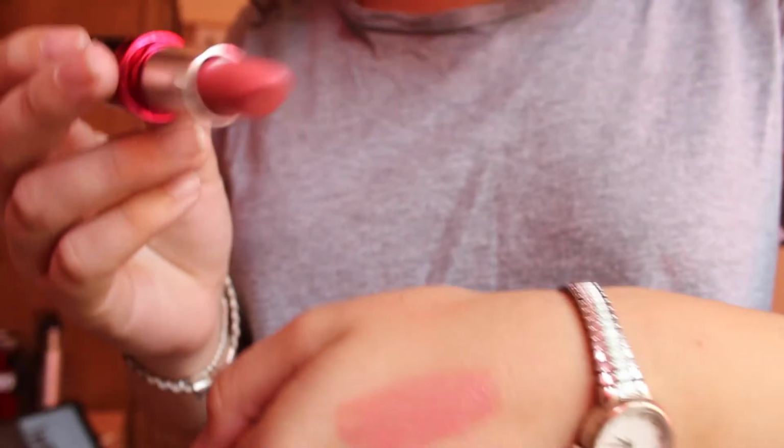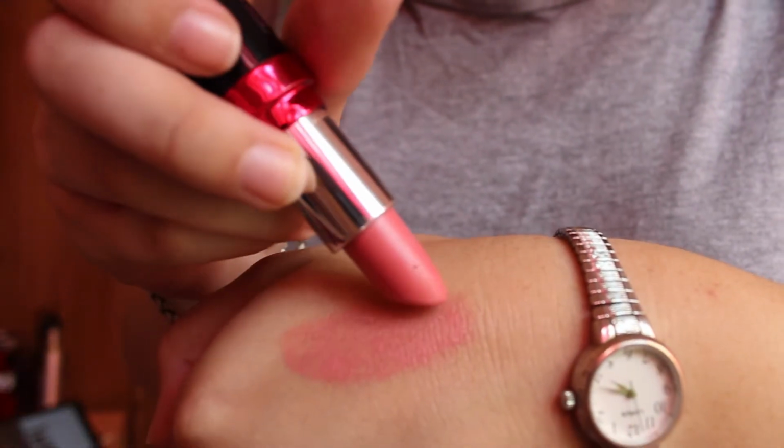I was wearing this at my year 12 formal. It's just such a beautiful shade, easy to wear, very everyday. But yeah, I really do love this shade.